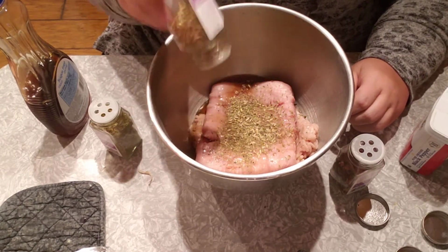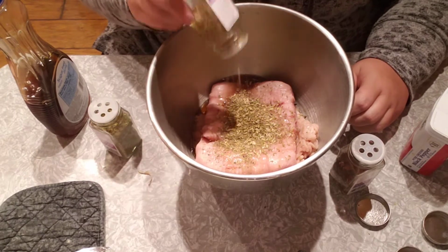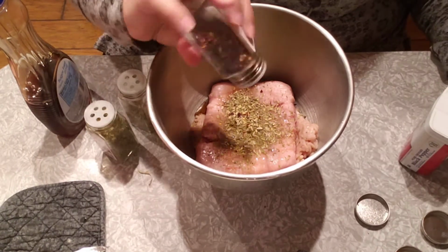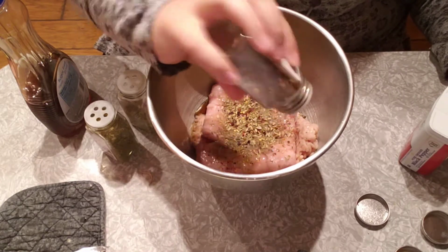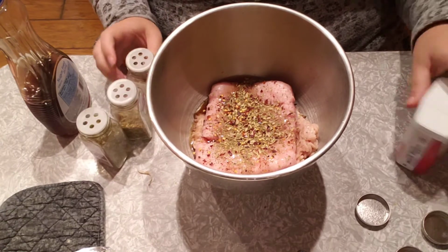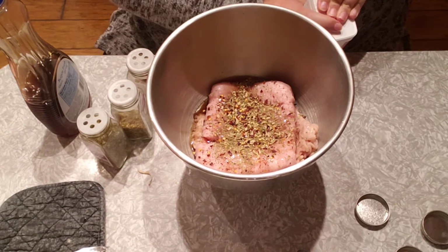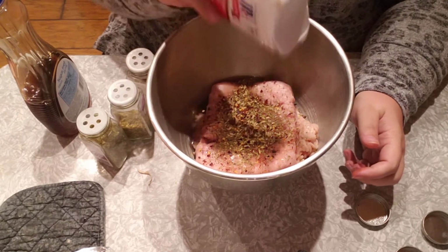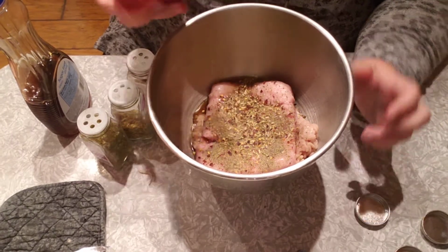Here I'm adding fennel. Fennel is what makes sausage taste like sausage. It looks like a lot, but it's really not. You can grind the fennel if you don't like the full seeds. I probably use 1 to 2 tablespoons total. I also add a little bit of crushed red pepper flakes and salt and pepper. I add all of this at the beginning.